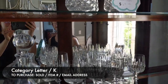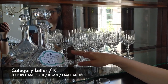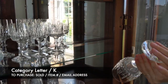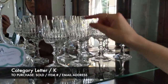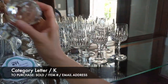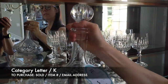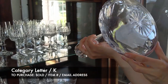So K76. Next, K77 is going to be our Atlantis decanter and crystal glass set. These crystal glasses are absolutely beautiful, but there is no marking on them. So it's just a general set of 4 smaller goblets and 4 larger. And then this Atlantis decanter has no chip on the stopper there. And then I do just want to show you the signature.